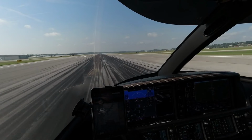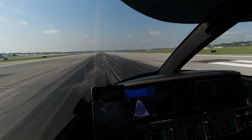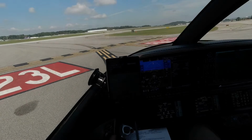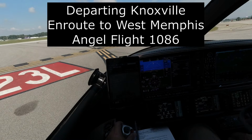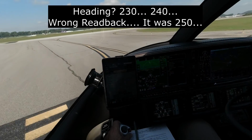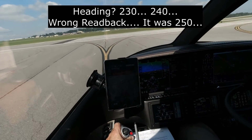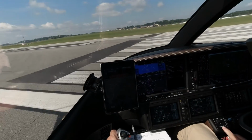Oh, we almost made Alpha 7. Niner Juliet Mike, turn left Alpha 5, contact ground point 9. Left Alpha 5, we'll contact ground, Niner Juliet Mike. Angel Flight 1086, Knoxville Tower, runway 23 left at Alpha 8, turn right heading 250, cleared for takeoff. Cleared for takeoff from Alpha 8, runway 23 left, right turn 240, Angel Flight 1086.